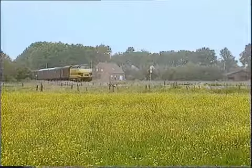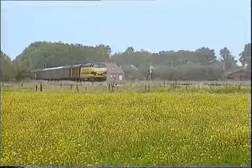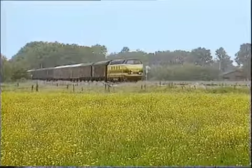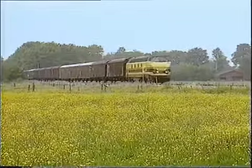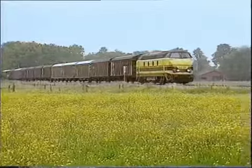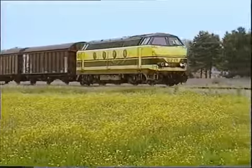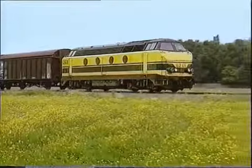The Tessenderlo branch is about 12 kilometres long and is single track throughout. It used to form part of a through route to Beringen, linking up with another cross-country line from Mol to Hasselt. But the section beyond Tessenderlo was closed some time ago, although the station at Tessenderlo is still used by loco crews.